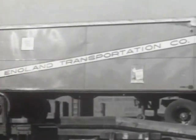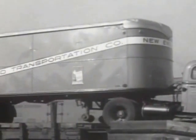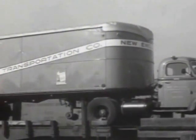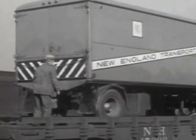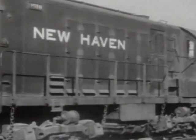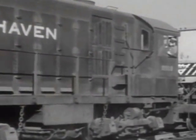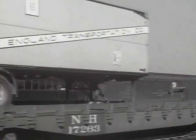A new coordination of rail and highway transportation is seen as they load a trailer onto a flat car. The trailer has picked up packages from all over Boston to be distributed in New York. Ordinarily, the tractor pulling the trailer would have made the trip to New York by highway. But now the trailer is securely fastened on the flat car and then carried to the metropolis.